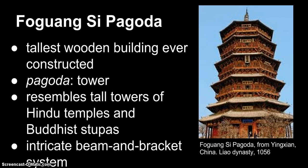Another work from the Northern Song period is the Baekje Sea Pagoda. This was constructed under the Liao Dynasty that ruled part of northern China and whose emperors were important patrons to architecture, painting, and sculpture. In fact, this is the tallest wooden pagoda ever constructed. The pagoda is one of the most well-known parts of the Buddhist complex and resembles the tall towers of Indian Hindu temples, and later Buddhist stupas.